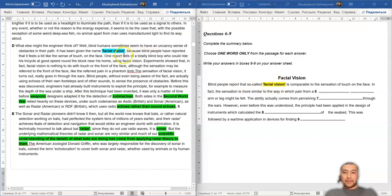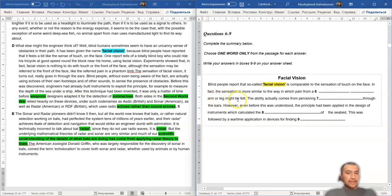Here and here. So, blind people report that so-called facial vision is comparable to the sensation of touch on the face. In fact, the sensation is more similar to the way in which pain from something, an arm or leg, might be felt. So we need an adjective here, right? "Similar to", that's the keyword. Pain, arm and leg.